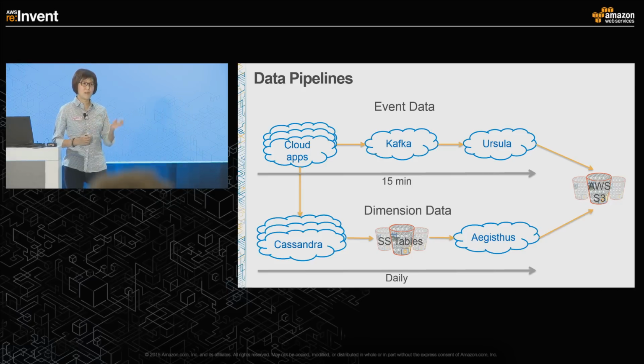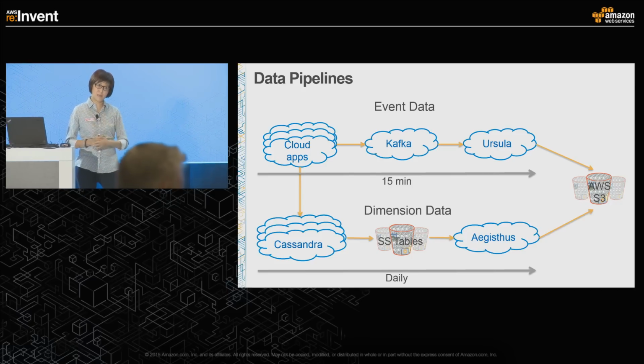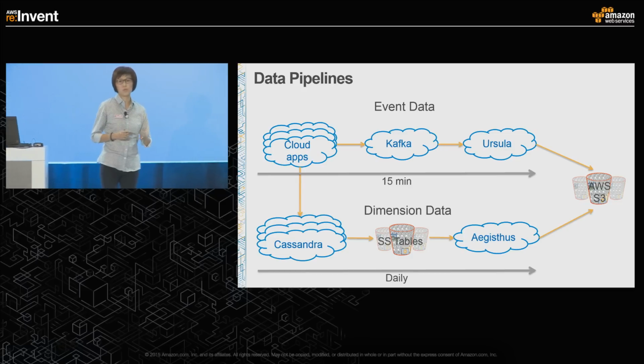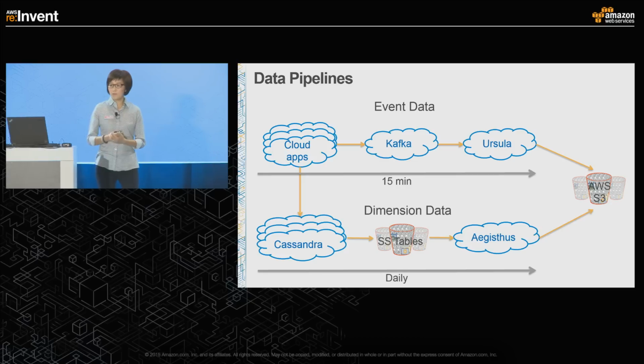And then Ursula is going to write the data onto S3 and write the metadata onto Hive. One point to note is we are in the middle of transitioning to Kafka because it has at least once semantics. It's more reliable and durable, and also that's largely where the industry is going for data pipelines in the open source world. For the dimension pipeline, dimension data is something like user subscription data.